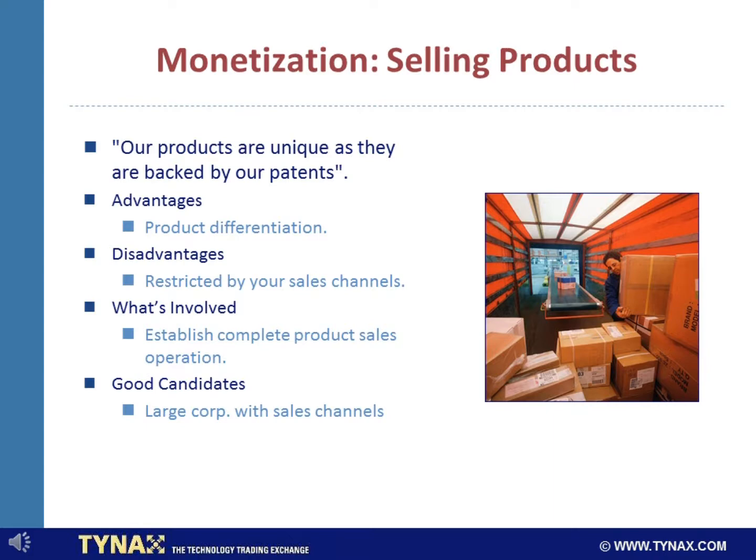Although product sales is an obvious and effective method of profiting from patents, it's available to only the largest corporate patent holders.